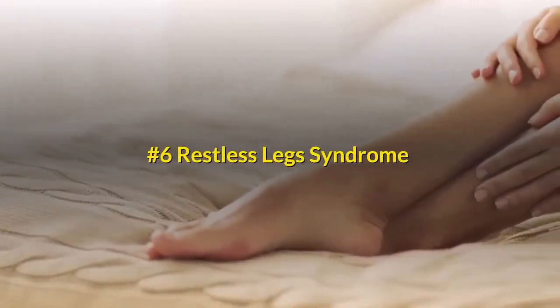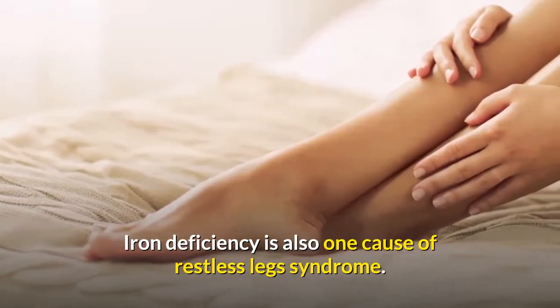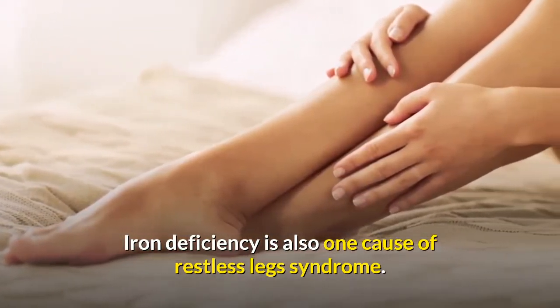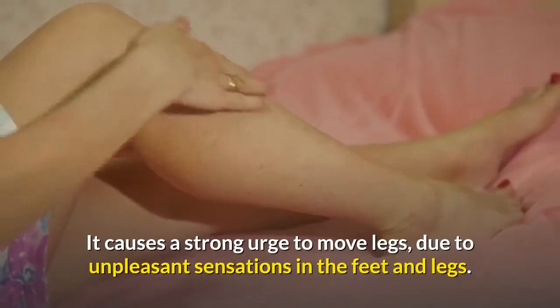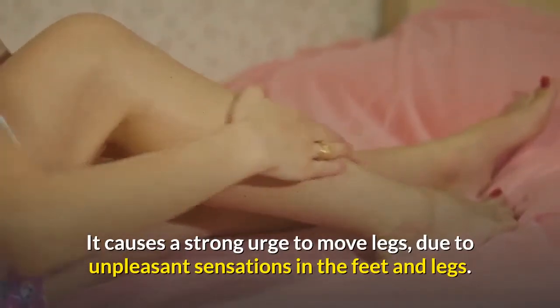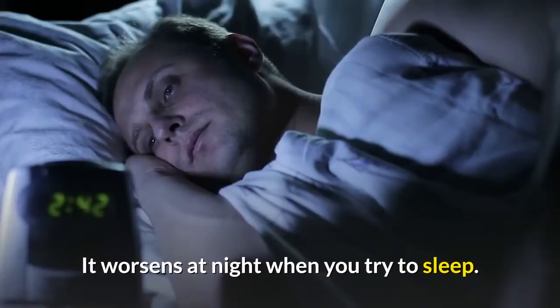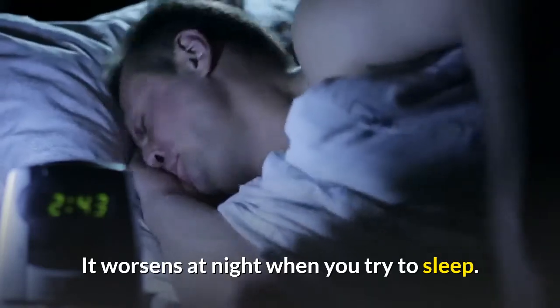And the sixth symptom is restless legs syndrome. Iron deficiency is also one cause of restless legs syndrome. It causes a strong urge to move the legs due to unpleasant sensations in the feet and legs. It worsens at night when you try to sleep and causes insomnia in many people.